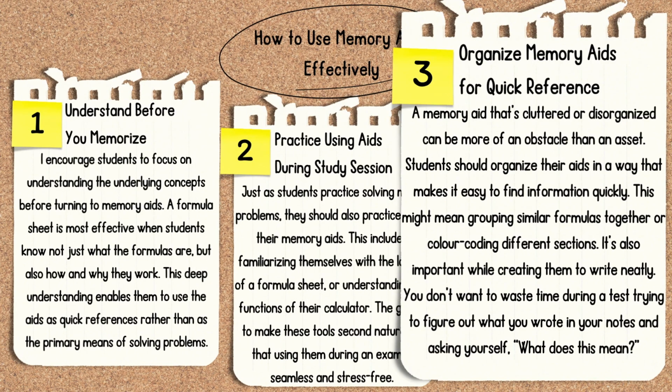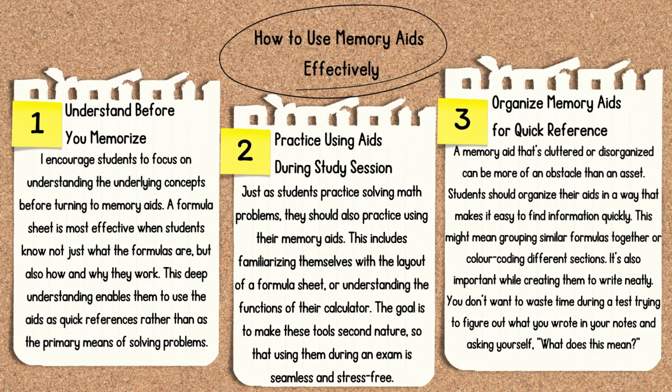3. Organize memory aids for quick reference. A memory aid that's cluttered or disorganized can be more of an obstacle than an asset. Students should organize their aids in a way that makes it easy to find information quickly. This might mean grouping similar formulas together or color coding different sections. It's also important while creating them to write neatly. You don't want to waste time during a test trying to figure out what you wrote in your notes and asking yourself, what does this mean?